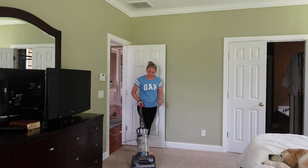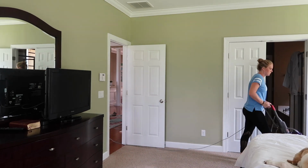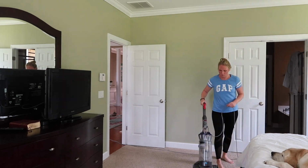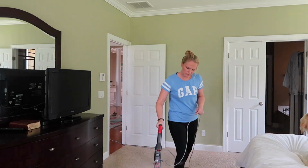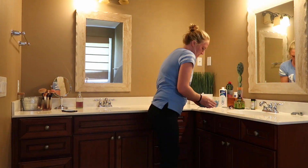The last place to vacuum is our bedroom, and so I go ahead and do that, and then I empty out the vacuum canister, and we are done with the vacuum. Now we move on to the master bathroom.